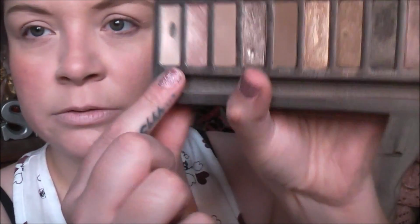Right, so we're going to start with a very naked eye, and for that I'm going to use the Naked palette, and we're going to use Virgin as the base colour here.